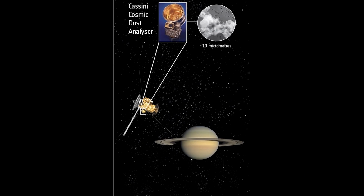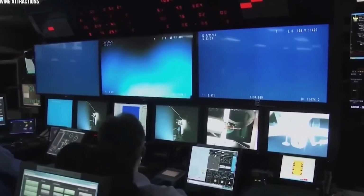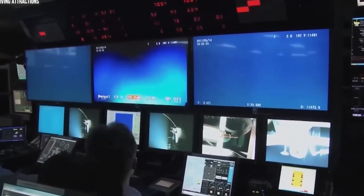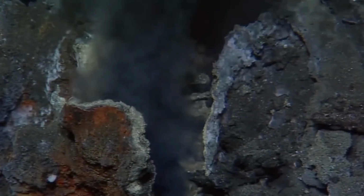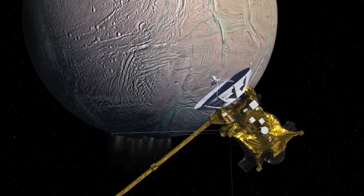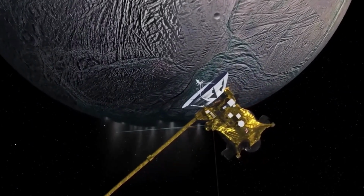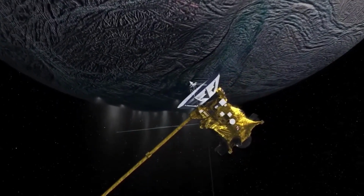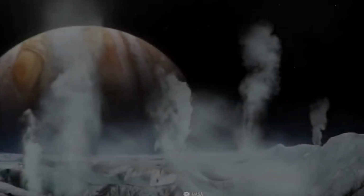In a recent study using data collected by Cassini's Cosmic Dust Analyzer, or CDA, between 2004 and 2008, scientists have made an exciting discovery: the presence of phosphorus in Enceladus's ocean. Surprisingly, the detected amounts of phosphorus exceeded previous expectations. This valuable information was obtained by analyzing the mass spectrum of more than 300 ice grains from the E ring.